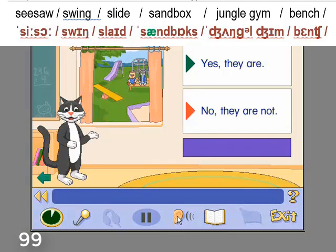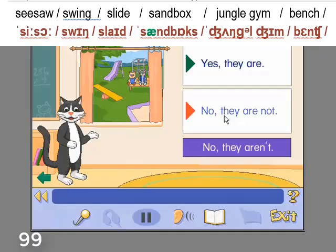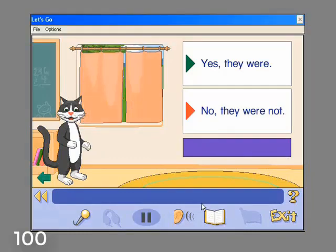Are they on the slide? No, they aren't. Good. They're on the bench.